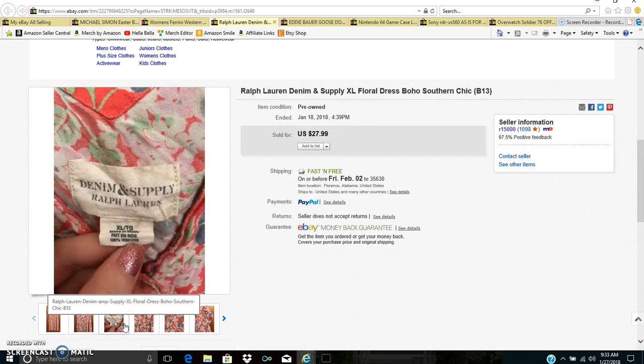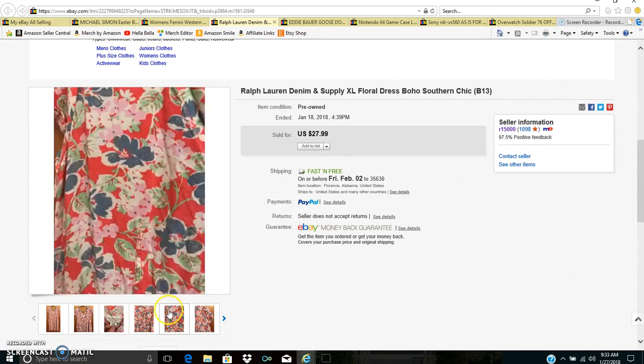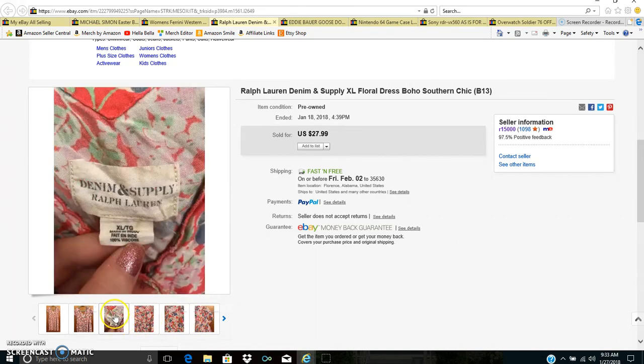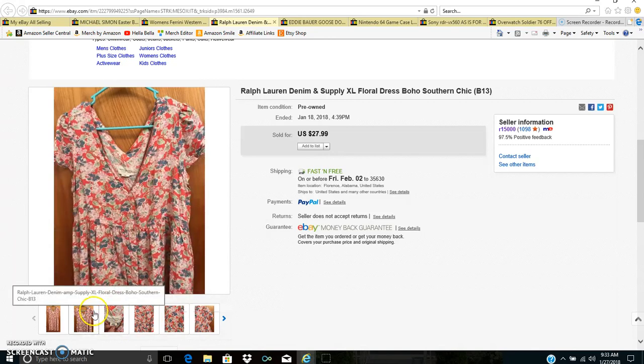This is their Denim and Supply brand. It's kind of one of their boutique brands. But I could just tell the dress was really cute, a cute little summer boho style dress.